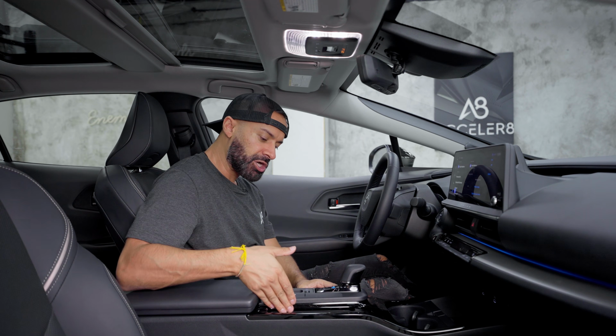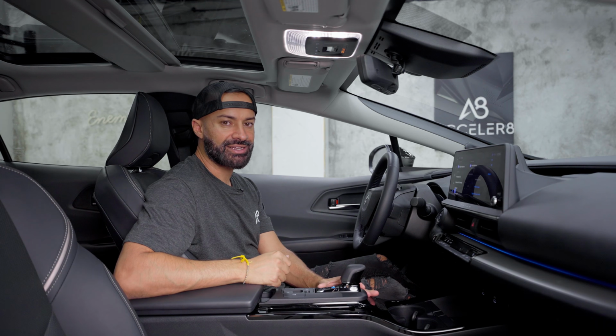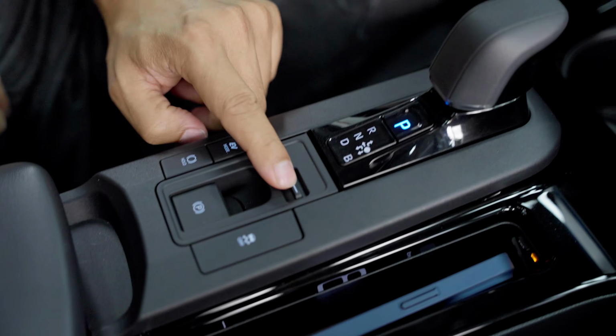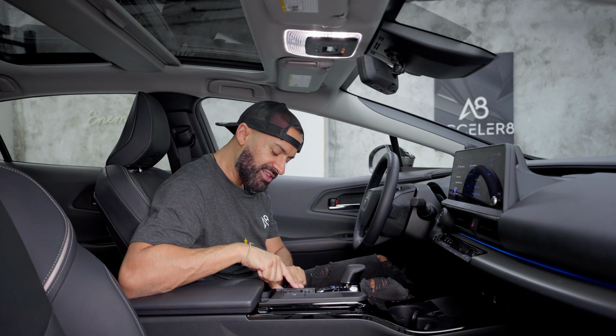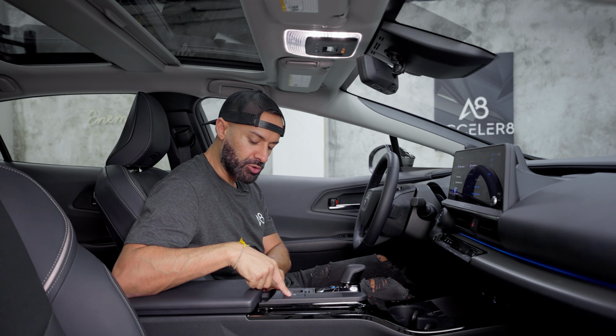Now next to the wireless charger, you have this little itty bitty shifter that is the same as the Lexus RX 350h we reviewed. And then down from there, you have your different drive modes. When I push them, you get custom, sport, normal, and eco. Then you have EV mode, your brake hold, electromechanical parking brake, and then your stability program.